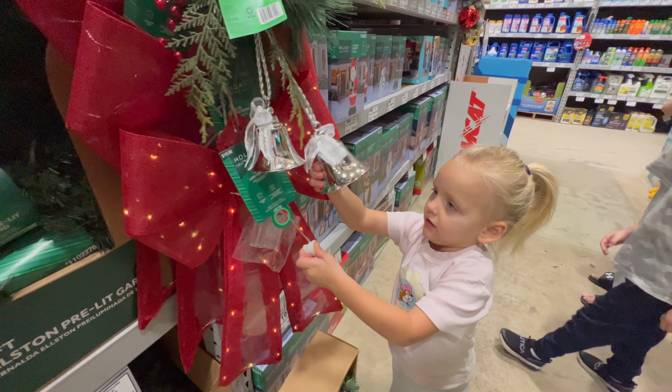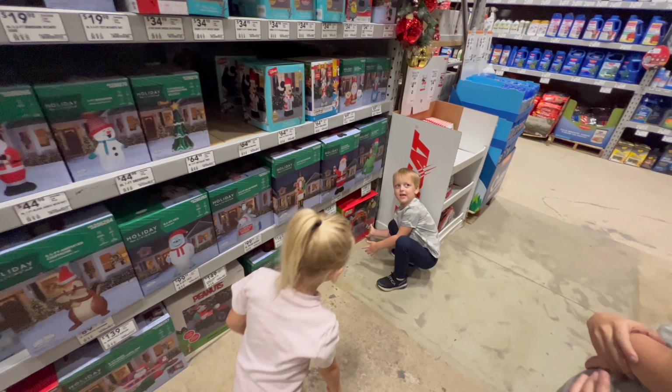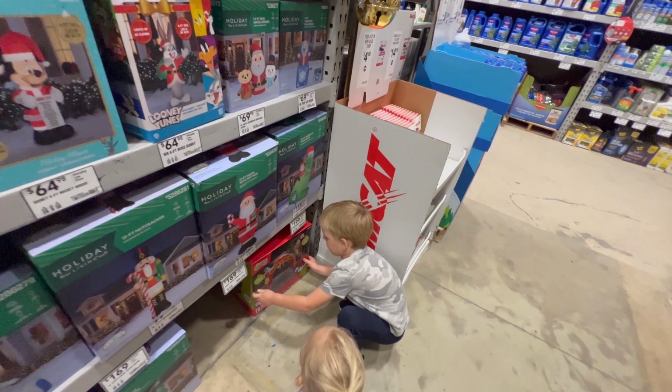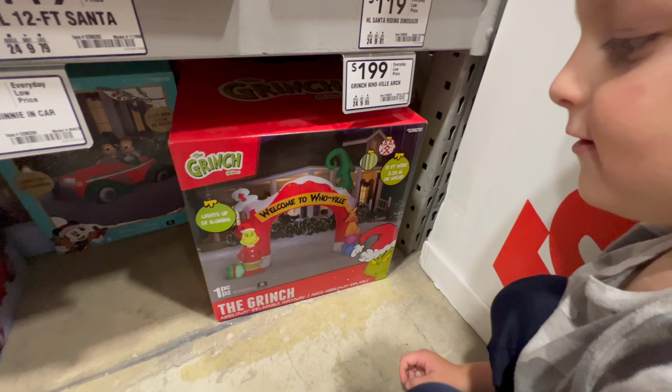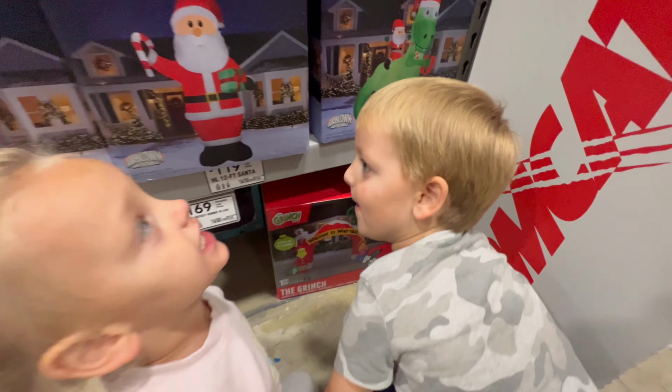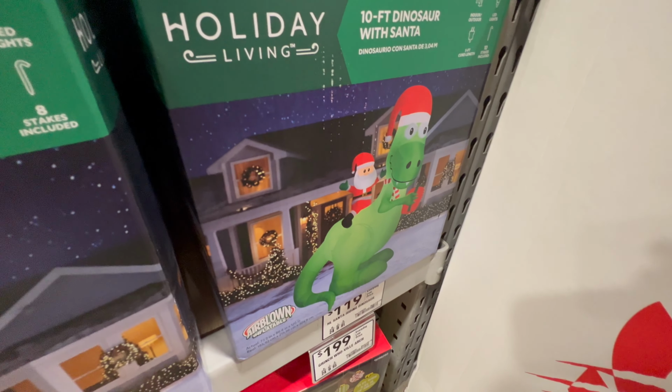You like that? You got some bells and mistletoe? Oh, I love the archway. Emmy has found a $200 Grinch archway from Whoville. Hey, good find, Emmy. Hey, Daddy. Yeah. Look, Santa's on a dinosaur for $120. I like that one too, Palmer.